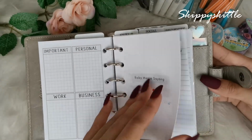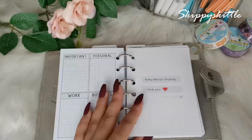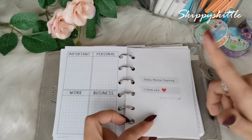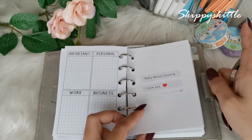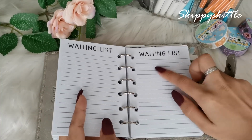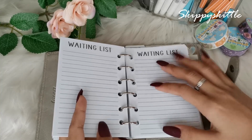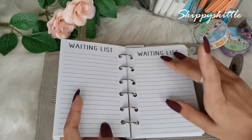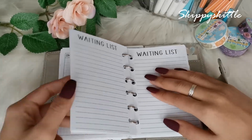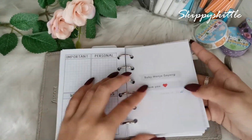Next section is my waiting list. So in case I need to wait for a person, or for an update, I'm just gonna put it in a waiting list, and then I'm just gonna scribble things. So for example, I'm on the phone and I need to wait for a call or anything, I'm just gonna put it here.